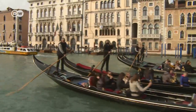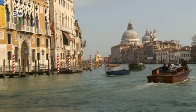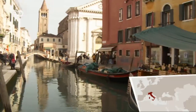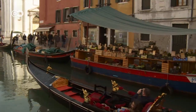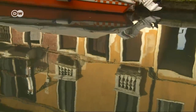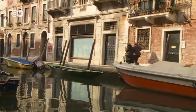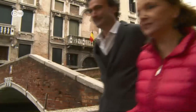Every year, Venice receives more than 10 million tourists from all over the world. They come to Dorsoduro mainly to see the magnificent churches and to get a taste of traditional Venice. The district is home to about 15,000 people. Sergio Pascolo and his German wife Anya have been living in Dorsoduro since 2006.